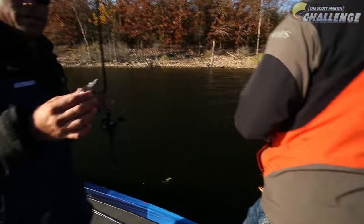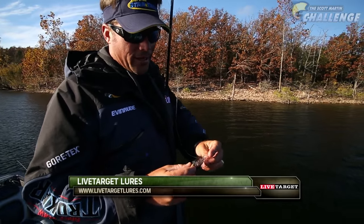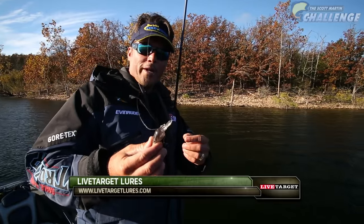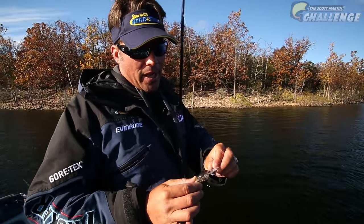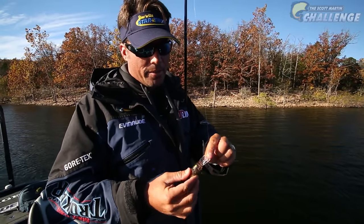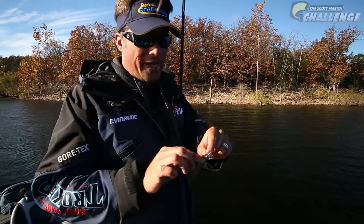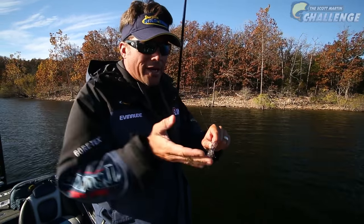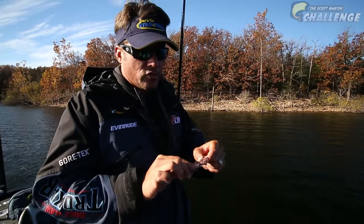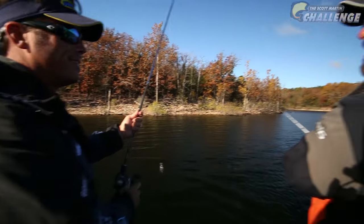You know, what we're throwing today are the Live Target. This is the new Hunt the Center. And I call it the wiggle wart killer right here. Wiggle warts in the Ozarks are a big, big player. And Live Target did a fantastic job making this little crankbait right here, Hunt the Center. What Hunt the Center means is that this thing has an erratic action. So as it's diving, it'll lose its track just slightly, and it gives it that crayfish look. And that's an awesome little bait. Good job, man. Thanks, man.